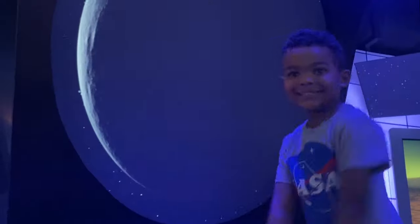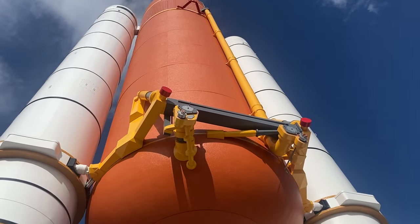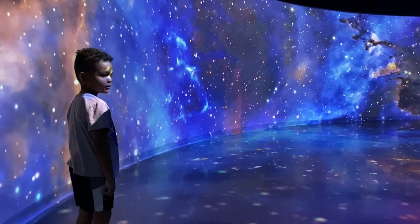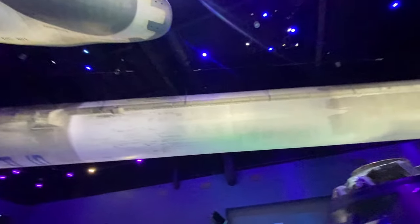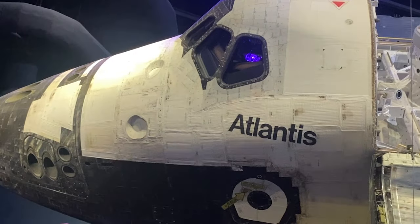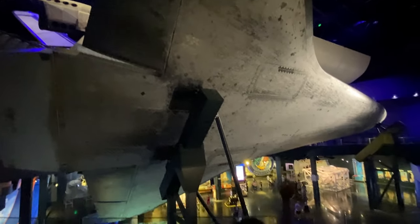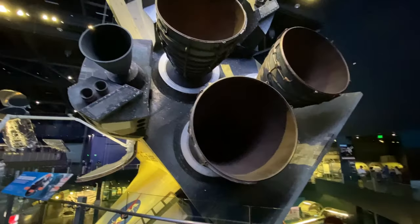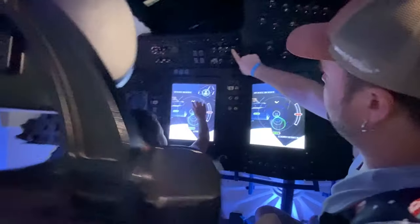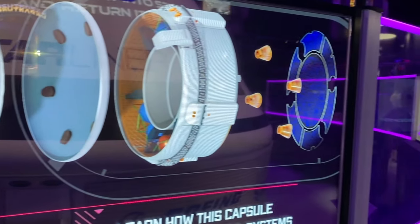Our whole family had so much fun at the Kennedy Space Center because we all love space. We got to learn the story of exploration in space from the very beginning to missions that are actually going on right now. We got to look at the actual Space Shuttle Atlantis. This is a space shuttle that was in NASA's space program for over 30 years. And you get to look at the real thing. There were all kinds of astronaut training simulators that we got to look at and actually use.